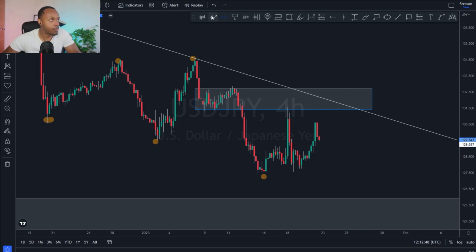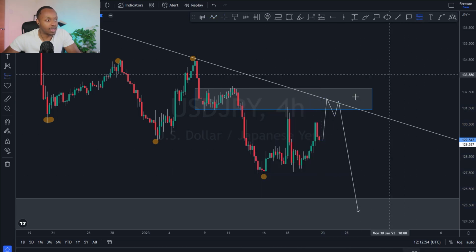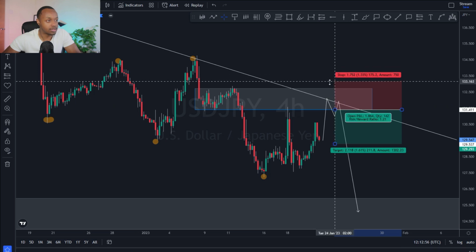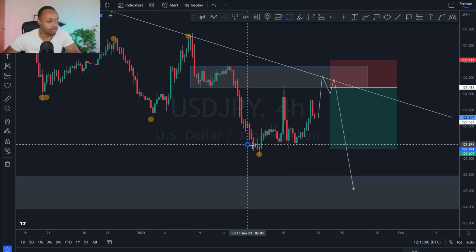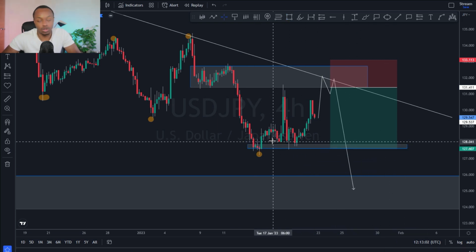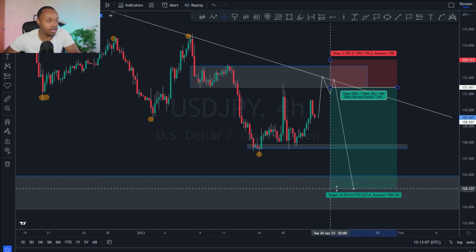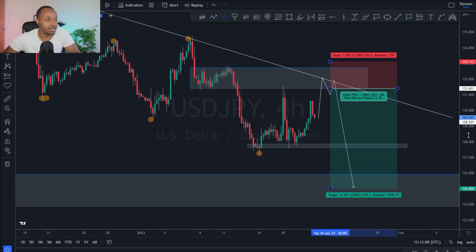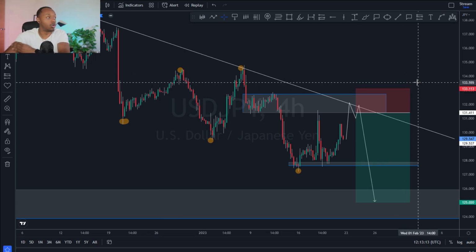So if we can come up, have another drive into this level, reject that area with the trend line and the consolidation, I do think if we can get some good confirmation there, we'll probably get some really nice sell positions back down to the lows as the first kind of main target, because obviously that's where the market rejected previously. But well and truly, I do see us making some new lows into that 126 area. So as long as we maintain the structure, that is what I see happening for USD JPY.